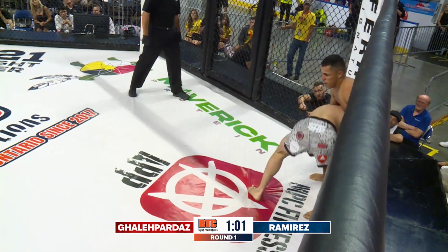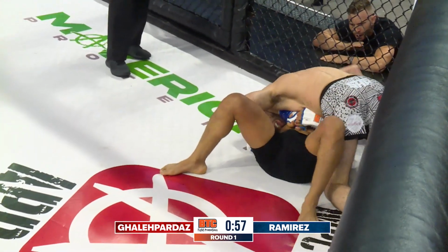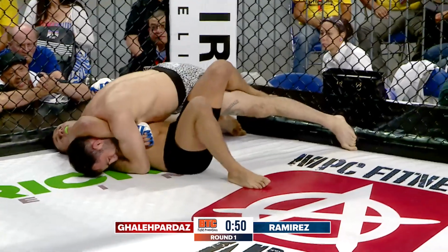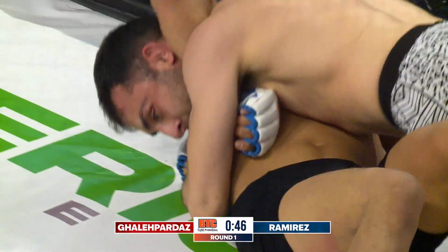That's great technique, and also showed how important the size is as Ghalehpardaz has a big double leg takedown. Way to survive for Gino. He just turned that completely around, double legged him off the cage. Now he's on top, resting, recovering, clearing the cobwebs, and doing what he needs to do.